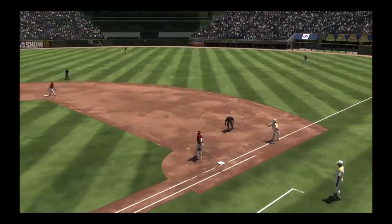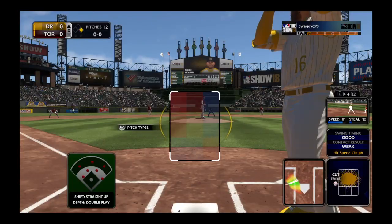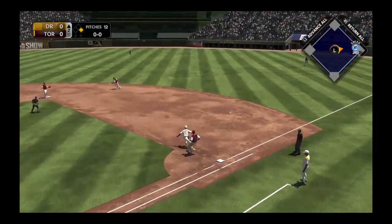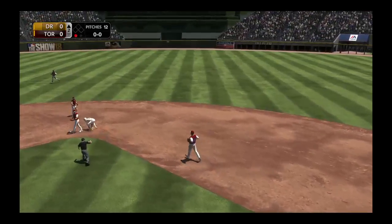Oh, and no time to get him at first, not with his speed, and that'll go down as an infield single. Standing in, Brian McCann. He'll get to take his first cuts here. And now they've got him in a rundown. The tag, and he is out at second.